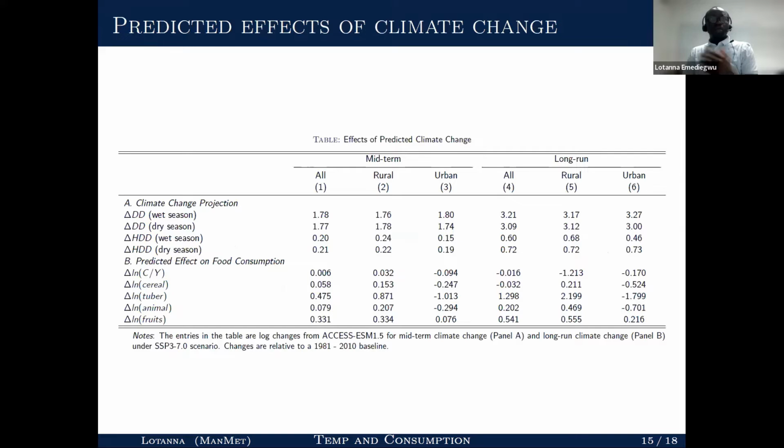Then the last table I'm going to show you is this. This shows the effect of predicted climate change. So we have the mid-term effect and the long-term effect. If you look at panel B, it tells us that the impact will be positive over time, especially in the rural areas. Of course, in the urban areas, we are seeing some negative effect because of non-agricultural ways of adapting, because of urbanization, because of technologies that are very rife in the urban areas. And my time is up.